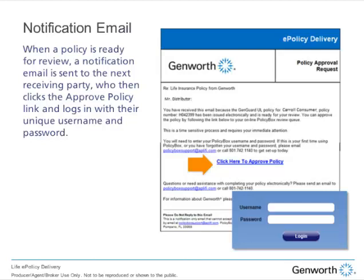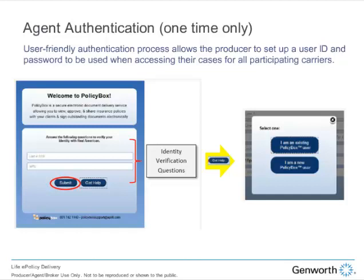With their first policy, producers must complete a one-time only self-registration process using their NPN, National Producer Number. After this, they will establish a login and password for use on all subsequent cases. During the review and approval of the policy, the producer will be prompted to e-sign any producer delivery requirements. If the agent hasn't established a relationship within PolicyBox, they will be prompted to self-register for a PolicyBox user account.